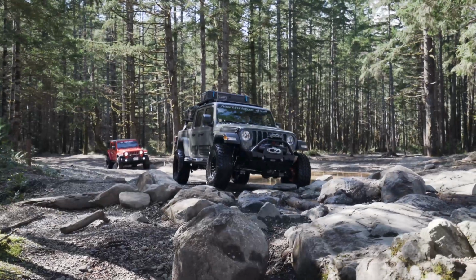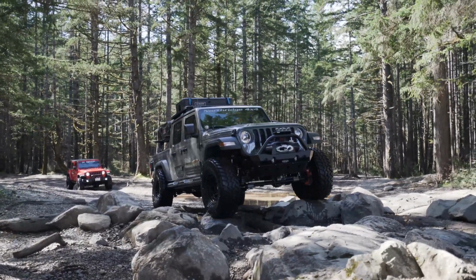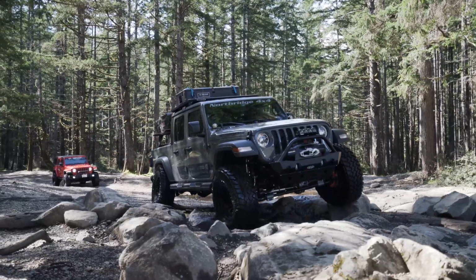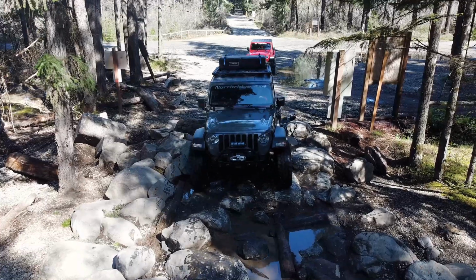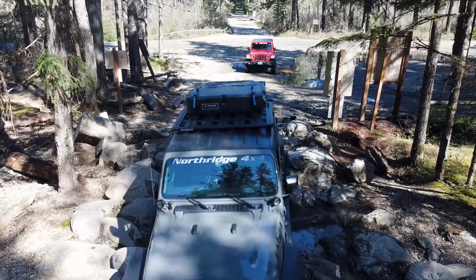Now, soon enough, we hit the gatekeeper on the Spillman side of the park. The rocks are mild, but it gave Wayne a chance to test out the electric locker in the Ultimate Dana 44 up front and that ARB air locker in the rear axle.